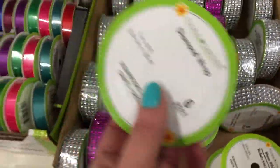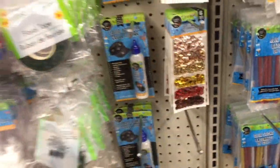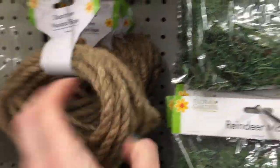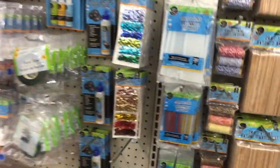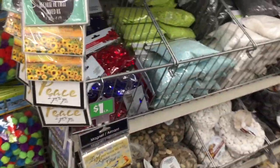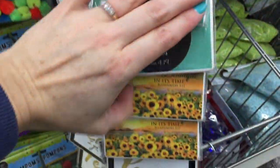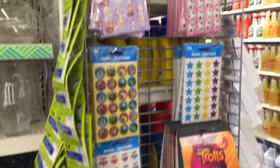Oh, this is really thick, this diamond wrap. So pretty. And then they have lots of little paint sets here too. Glue sticks. Oh, look at glue sticks. Well, we have a lot of glue sticks at home. Still looking for those cactus stamps. I haven't seen them yet though.